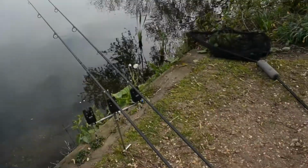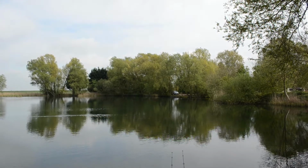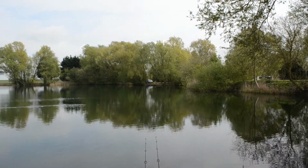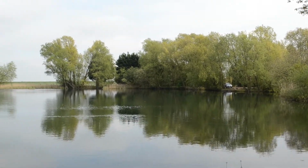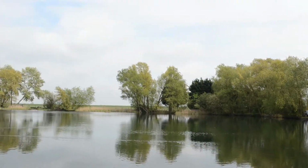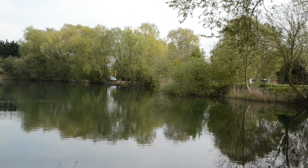And the third rod is going out there on a zig. I've decided to devote just one rod to a zig permanently this session, and I'm going to do that. I'm going to stick to my guns. I'm going to put it at 5 1/4, and I'm going to leave it out there. Not leave it out there permanently, I will be re-chucking it, but I'm going to fish one rod on a zig for the whole 48-hour session I'm here.